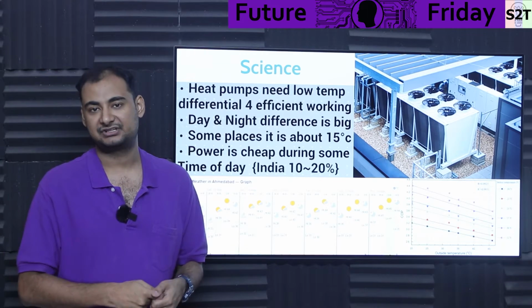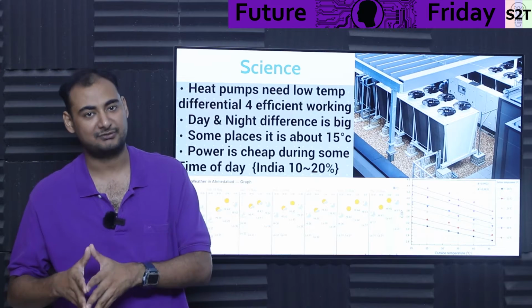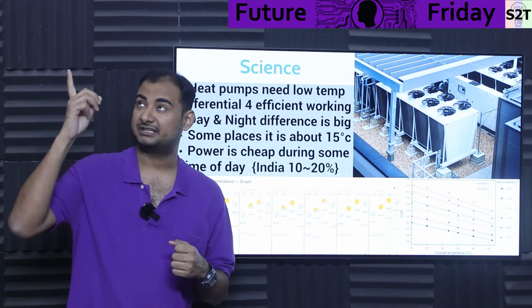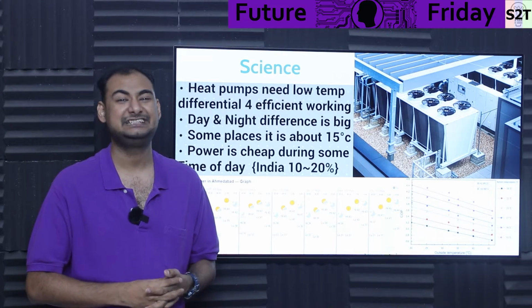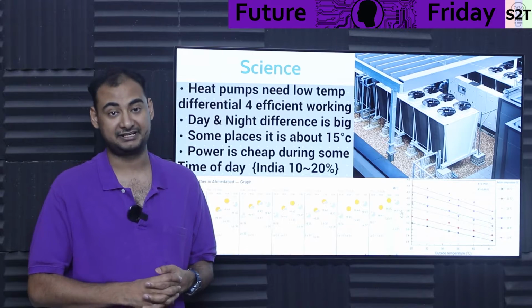However, what is the efficiency of it? For the efficiency, we use COP, coefficient of performance, meaning it's a multiple of the compressor output. So for example, in my case, the compressor is around 1.5 kilowatt. That does not mean it has 1.5 kilowatt of cooling. That would be horrible if it had that.